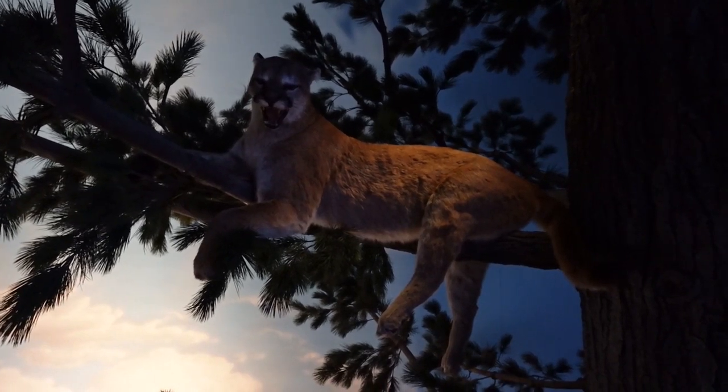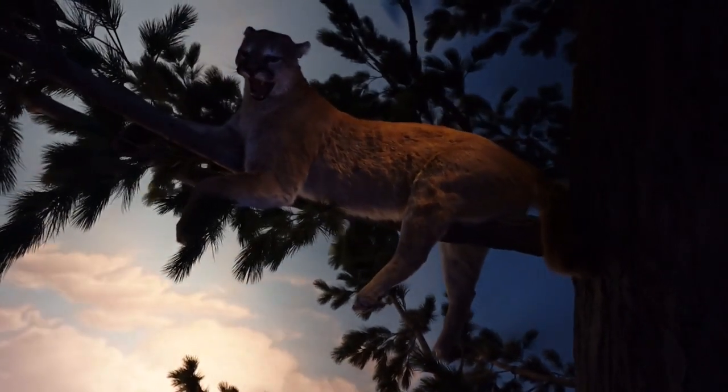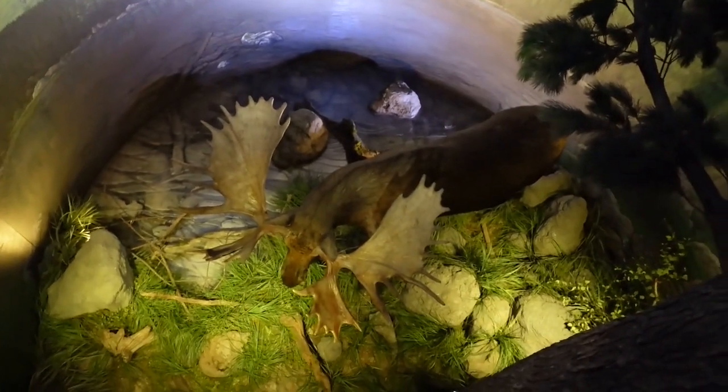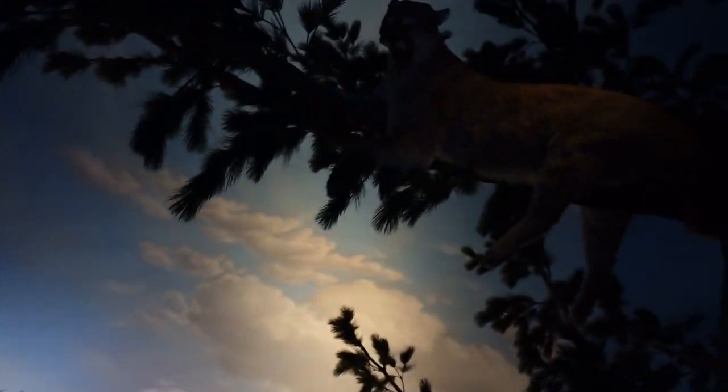Watch out for that mountain lion hanging out in the tree. There's the plaque for it, the mountain lion. Oh, and then we'll end up down there at that giant moose down there. That pretty cool mountain lion. Then over here, we got some mountain goats.